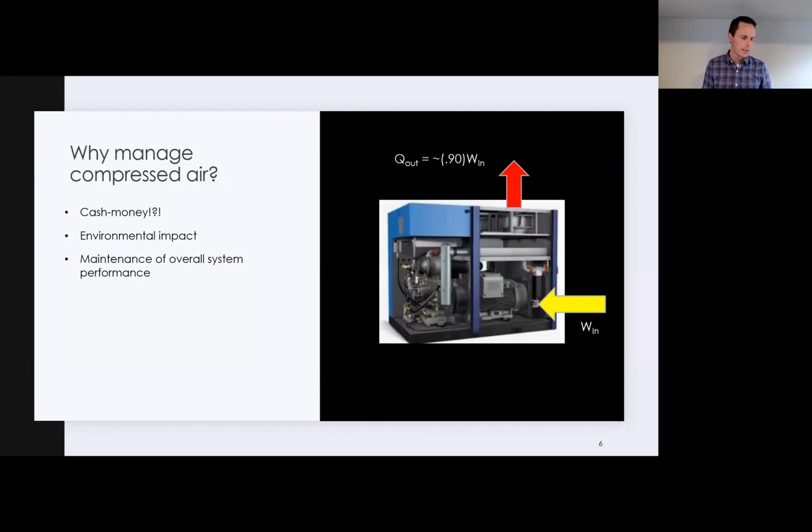And why do we manage compressed air? I'm sure you've come to realize this. The first one is cash money. It costs a lot of money to drive compressed air systems. It's one of the most expensive utilities in any sort of industrial facility, and there are a few different reasons for that, and they're also tied together with the environmental impact. Compressed air is expensive because it uses a lot of energy, which therefore has a very large environmental impact, right? Because our current electricity generation has a significant environmental impact.